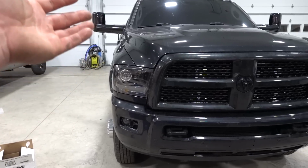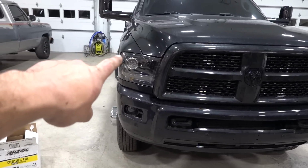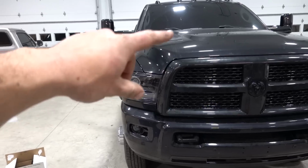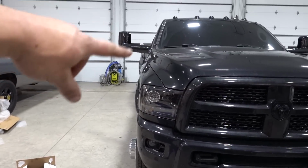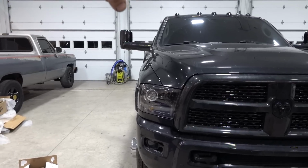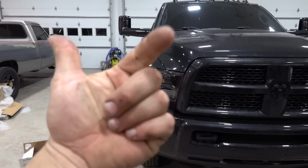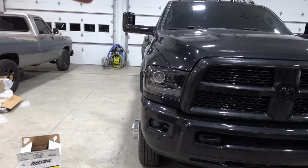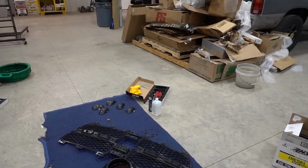Let's go over what you just saw there. So lower valance is on, redone headlights are back in and working. We've got our new inserts, got our mirrors back on, got our Boost Auto mirror lights integrated in, got our new cab lights. I'll show you the old ones of what I'm talking about. And we've got an oil change and fuel filter change. So got all that done, and we are basically left with, I moved them over there, our tail lights.